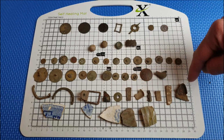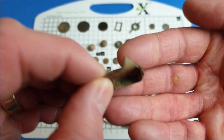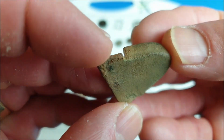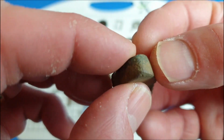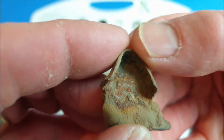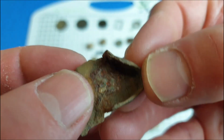Bits and pieces there, bits of lead. I don't know what on earth that is. It's copper, obviously, but what would that have been used for? I thought I'd ask you folks, see if you know, because I don't have a clue with that. Not a clue. Looks like it's been resting against some iron at some point.